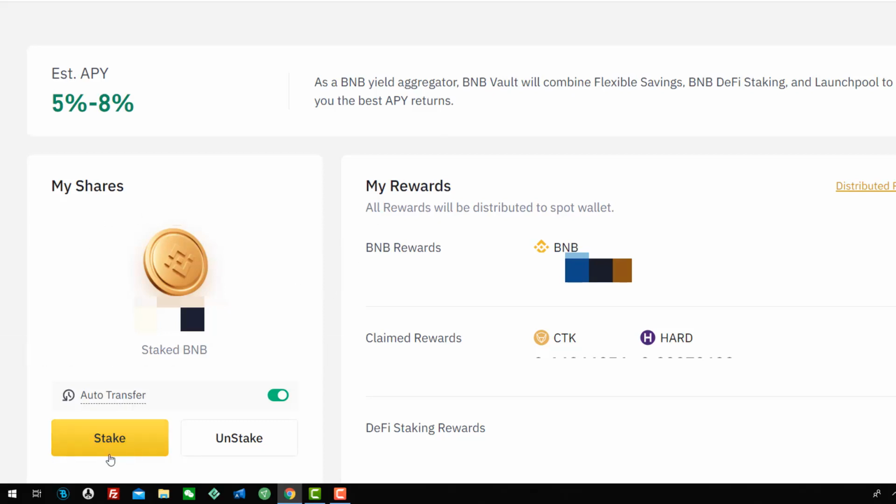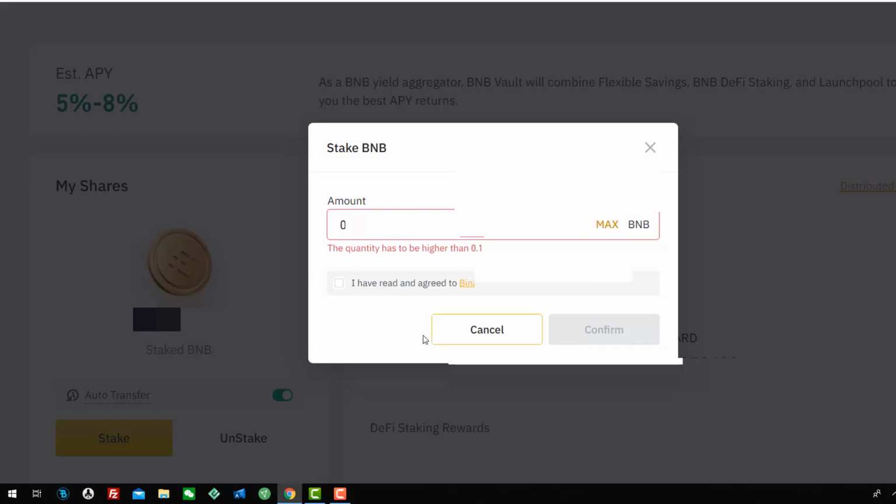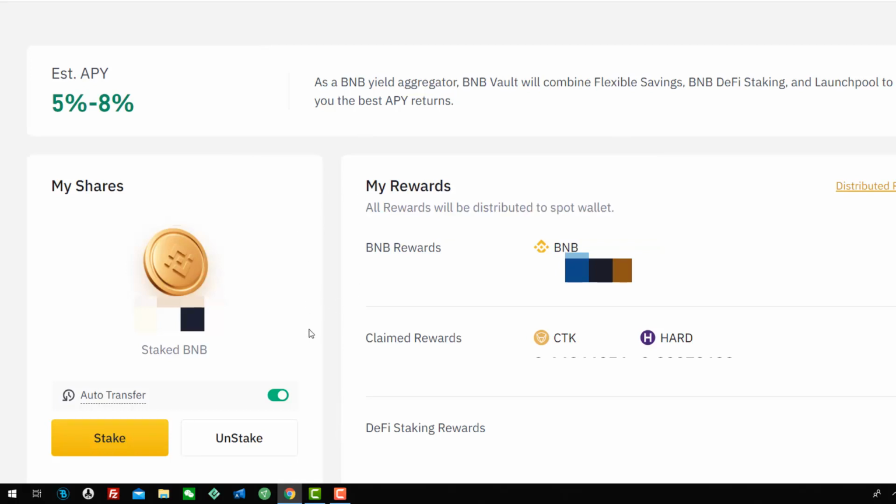And to stake, all you need to do is come down here and click stake, and then put your amount of BNB that you want to put. Click max, and then accept the terms, and then confirm. And then the next cycle you'll start earning these rewards. It's a really cool way, literally just hands-free. This is one of the most powerful ways to earn, using the BNB platform without knowing anything about it. You just come to the Vault and stake some BNB, and you'll start earning through this BNB yield aggregator.